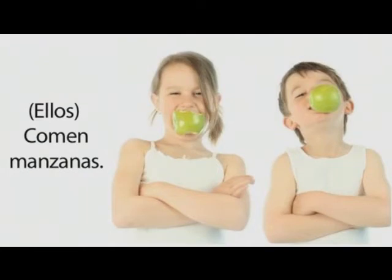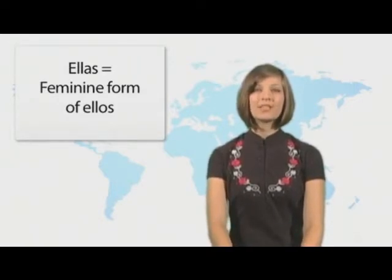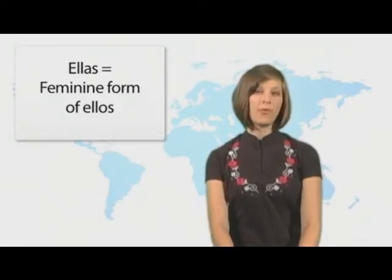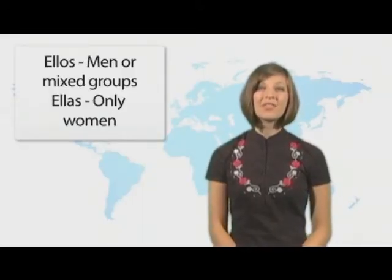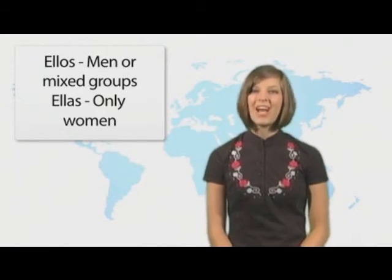Ellos comen manzanas. Comen manzanas. Now, if you're talking about a group that is all women, you'll use the feminine form of they. Ellas. Ellas comen pizza. Comen pizza. But even if there's one man in the group, you'll use the masculine form. Ellos. All right, I know I interrupted a lot, so let's go through all of the conjugations together, this time with no interruptions.